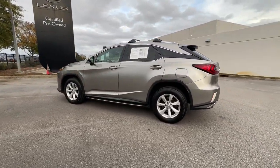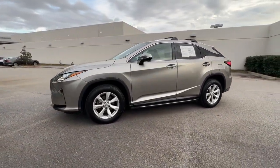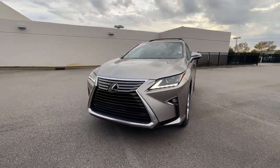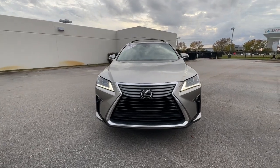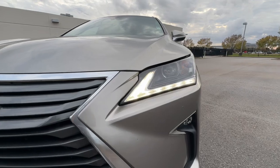These are just some of the great options this vehicle comes with: navigation system, sun/moonroof, keyless entry, power passenger seat, wood grain interior trim, power liftgate, fog lamps, satellite radio, aluminum wheels, dual zone AC.